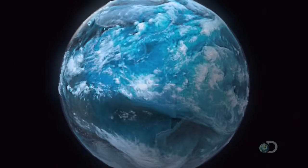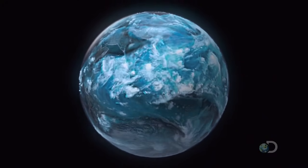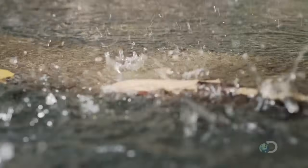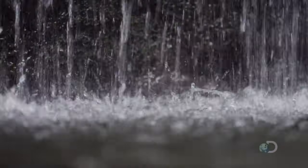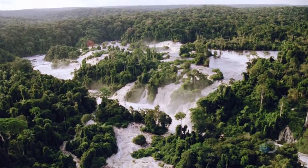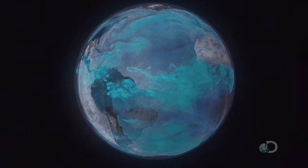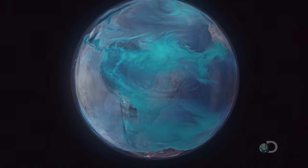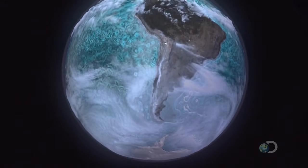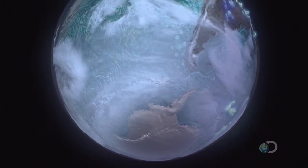Vapor is one of the fundamental forces that sustain life. But it's just one component of an even more complex interlinked mechanism. To see the next piece means turning the world around and looking at it from another remarkable perspective. From below, where a whirlwind the size of a continent rages.